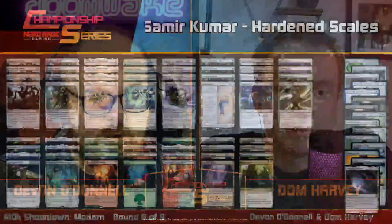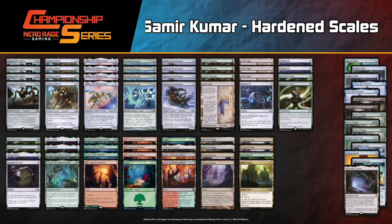Absolutely. So maybe we can get the sideboards on screen here for you in just a second. So we have Samir's Hardened Scales list. Let's take a look at the sideboard. We have a Haywire Might, 2 Soulless Jailer, 2 Orvar the All Form, 2 Dismember, 3 Force of Vigor, Chalice of the Void, Grafdigger's Cage, Pithing Needle, Relic of Progenitus, and a lovely Gemstone Caverns. What do you like in this matchup from Samir's side of things?